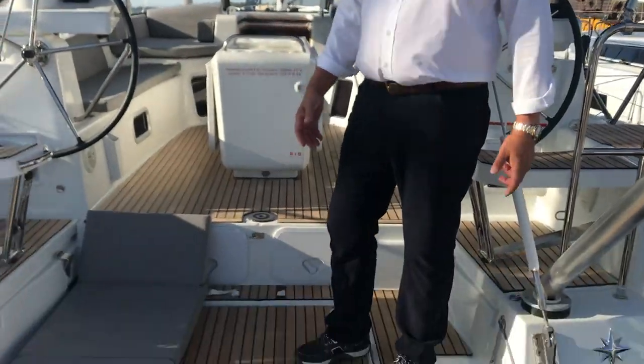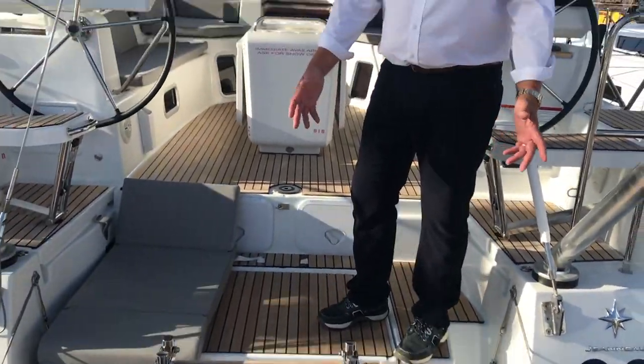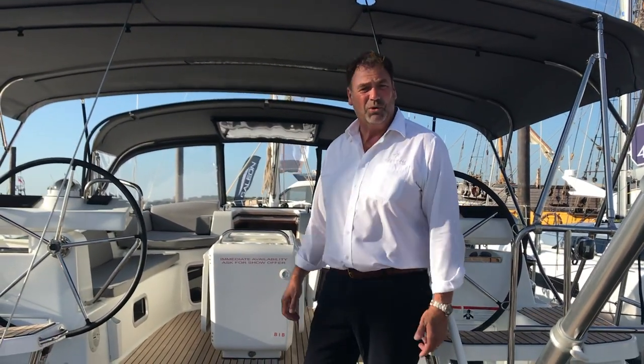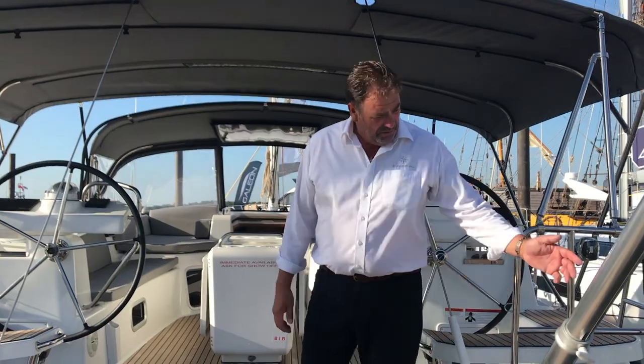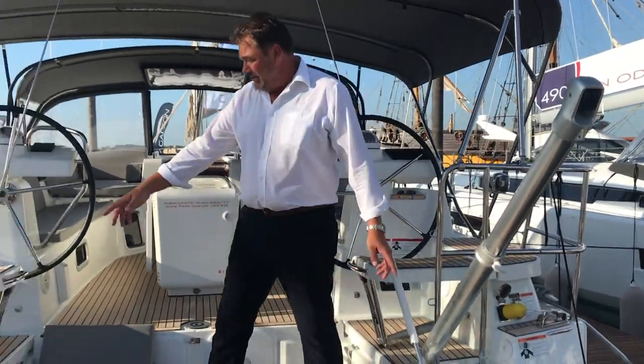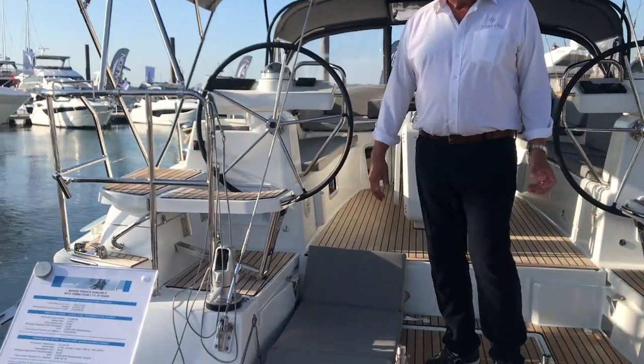Jeanneau Yacht's 51. As you can see, we've got the terrace down at the moment, which is designed for you to be able to gain access without a passerelle if you're stern to mooring in the Mediterranean. We have one of our retractable davits deployed here and in the stowed position here. The davits can take up to 110 kilos, which is good for about a 15 horsepower engine with a 3 meter rib.